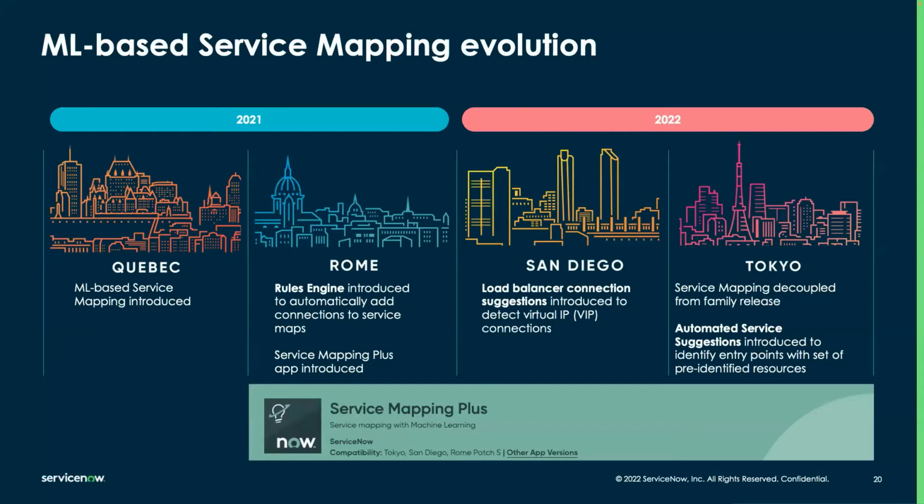Move on to our next slide. 2 more slides before we get to the demo, folks. This will give you an understanding of how we have evolved the ML-based service mapping solution since we introduced it. So we first introduced ML-based mapping with Quebec, which uses machine learning, of course, to suggest those meaningful traffic-based connections. Each connection suggestion has that confidence score to help you decide which connections you'll want to add. So in Rome, it was more of a manual method to add the connections to the map.